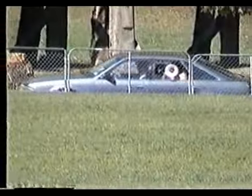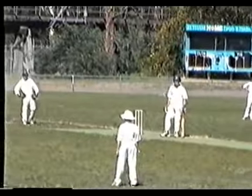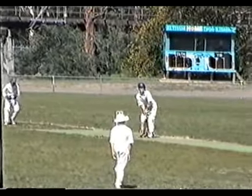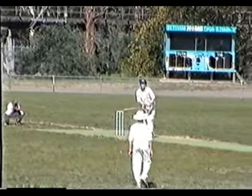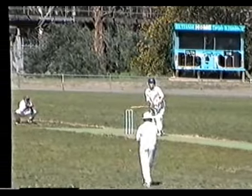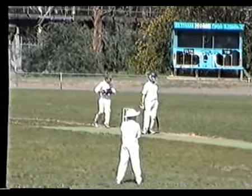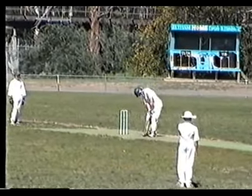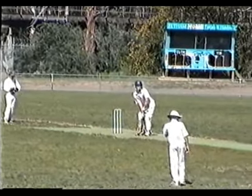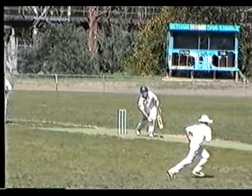Can't see who that is. Snell to Gilmore. No run. Snell to continue to bowl. How long can this possibly last us?